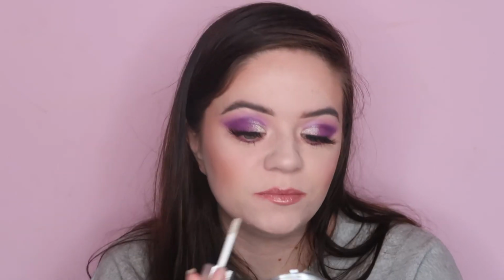So to finish off, I'm going to use some gloss, which is the Revolution gloss in Fortune. This is a really pretty clear gloss. It's got a little bit of shimmer to it as well. Because again, I don't usually wear gloss, so I thought, well, let's do something different. And then last but not least, I'm going to take my MUA Pro Base Fixing Spray and just give myself a little bit of a fix.